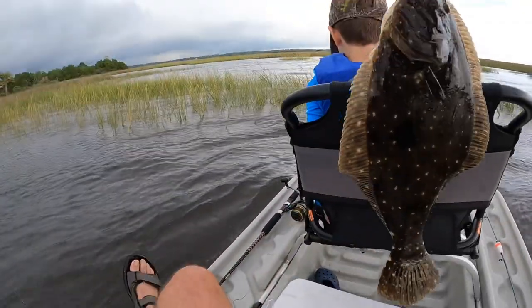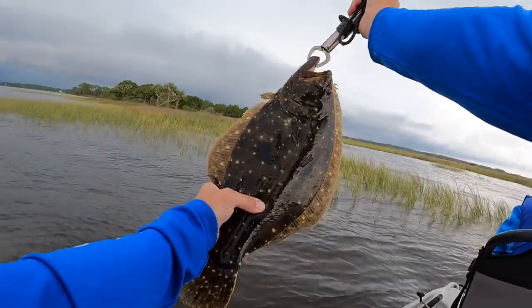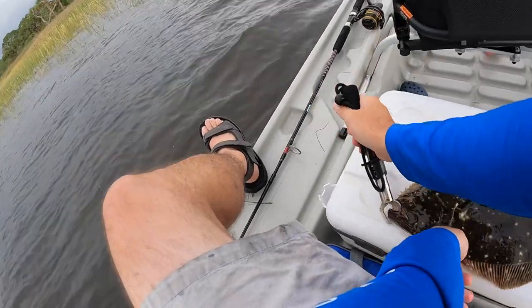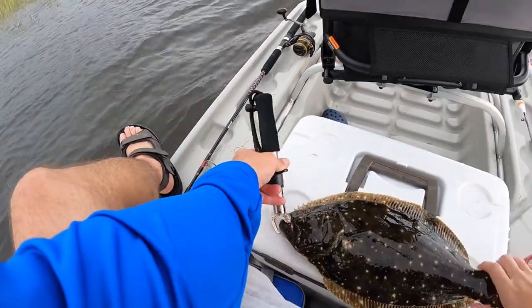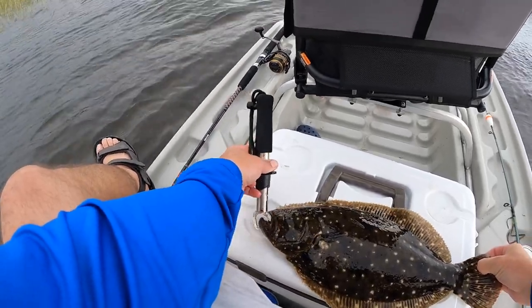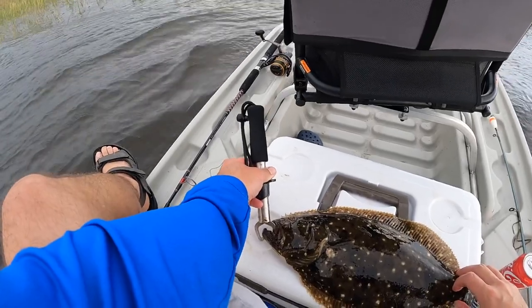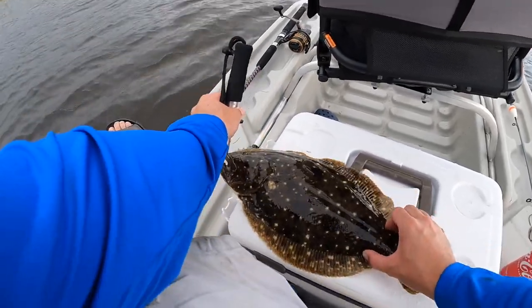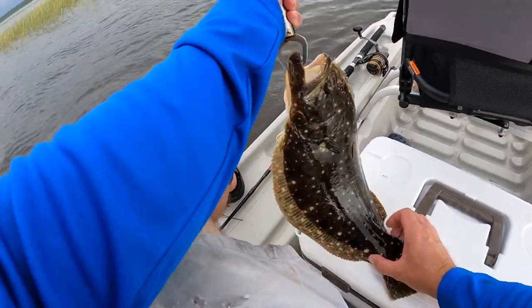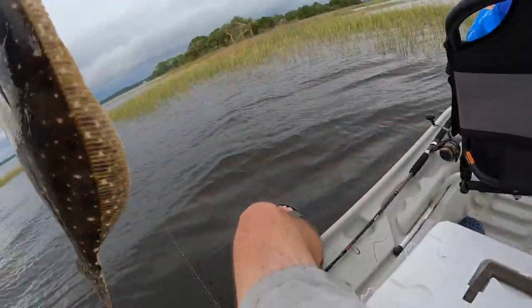Hold on. There we go. It's a nice flounder right there. It's a good size. Keep your mouth shut so I get a good reading, buddy. Okay. Inches, so I believe I can keep that guy.